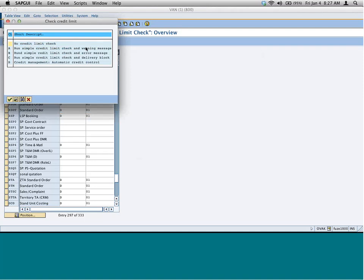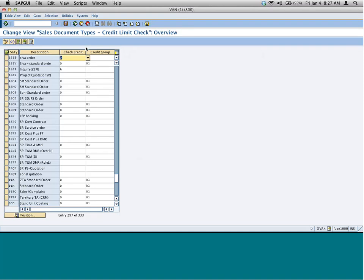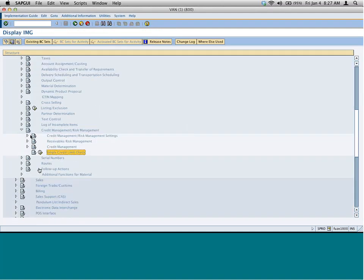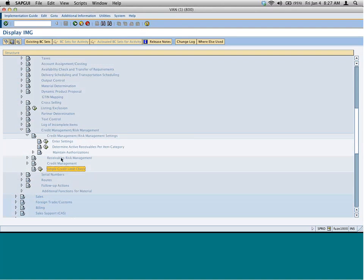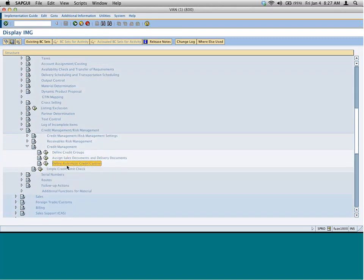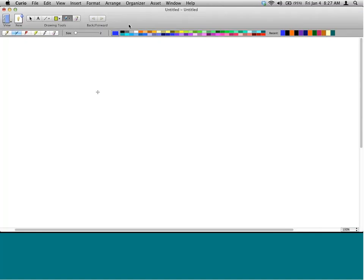Your configuration is done. But if you set it to automatic credit management, D, then you have to do something else. What is that something else? Go to credit management, and then you have to define a couple of things here. Okay? The way automatic credit management is defined is based on 3 parameters: credit group plus risk category plus credit control area. Credit control area is an enterprise structure element that we have just discussed.